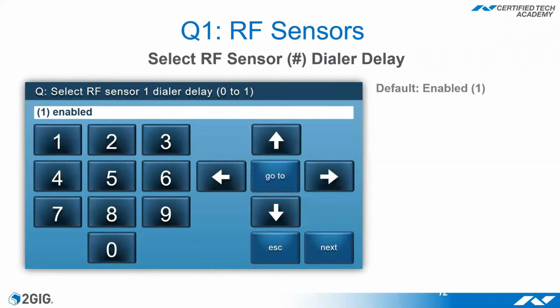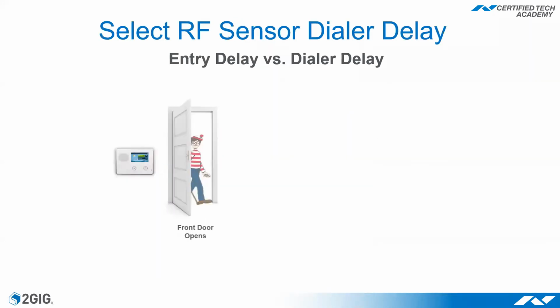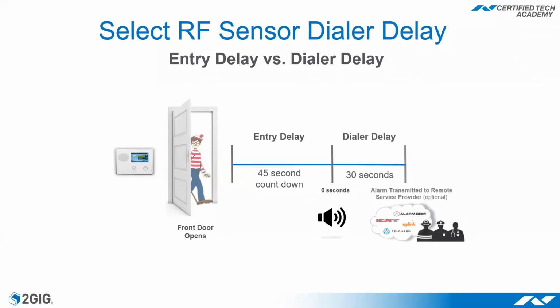Next, dialer delay. Dialer delay is a little bit unique in how it functions. What dialer delay does is it allows you to stop the alarm from going off immediately when the alarm is set. When you enable it and open your front door, the entry delay will go off and it gives you a 45-second timer to go in and disarm your alarm. If your alarm goes off though and you haven't disarmed it, then dialer delay kicks in and that gives you an extra 30 seconds to disarm your alarm before the police are called.